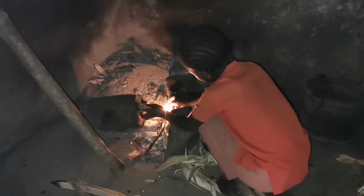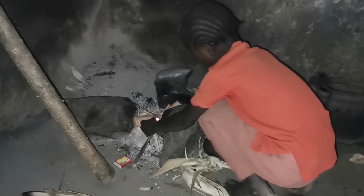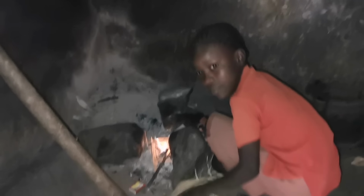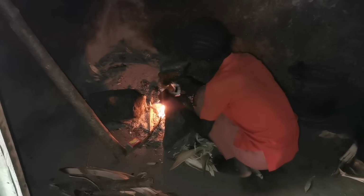Mary knows how to prepare food, and she sometimes prepares food for her whole family. It really depends. She knows how to cook most of the food here in the village. Ugali, rice, anything Mary can cook. Rice is not very common here in the village, so most of the time she prepares ugali or githeri. Not so many people eat rice here in the village.